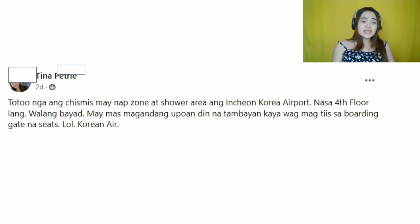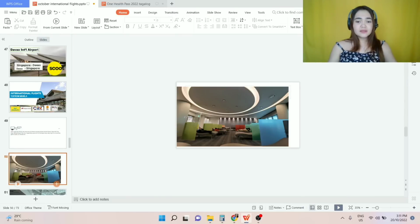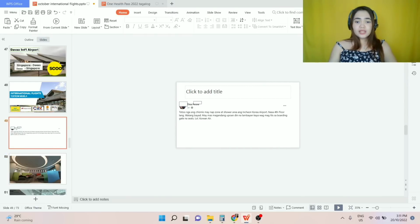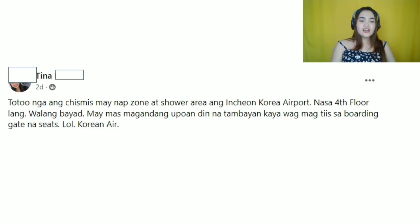One kababayan, Tina, shared that she had a layover in South Korea, and oh boy, it was wonderful because they have nice lounge areas, waiting areas for those with connecting flights. According to Tina, totoo nga ang chismis, may nap zone at shower area ang Incheon International Airport. Nasa fourth floor lang, walang bayad.